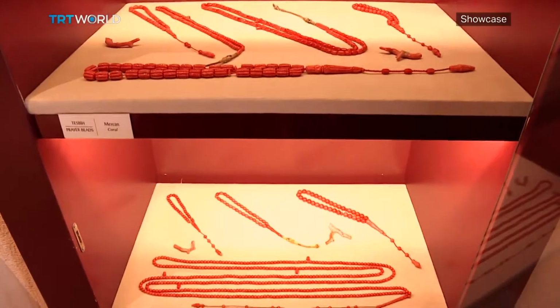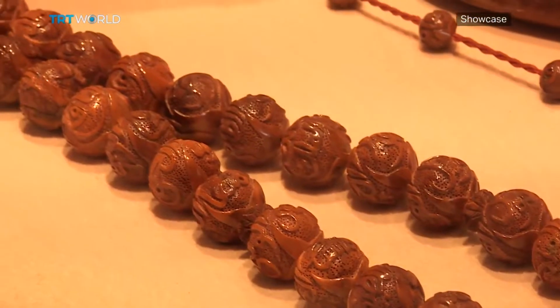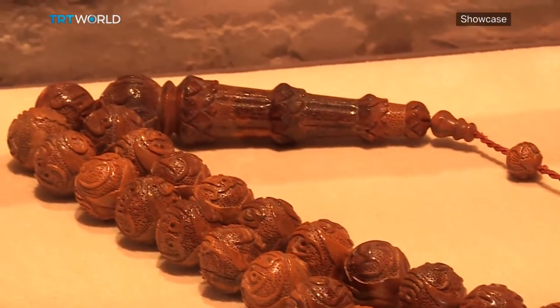Like many collectors, he's keen to share the joy his collection brings him, not just through the museum in Istanbul, but by putting on exhibitions all over the world. We organised many exhibitions abroad, in Qatar, London, Washington and many other locations. We came up with the name Ashiq al-Nabi, love for the Prophet. We even had an exhibition in the Vatican about our beloved Prophet.